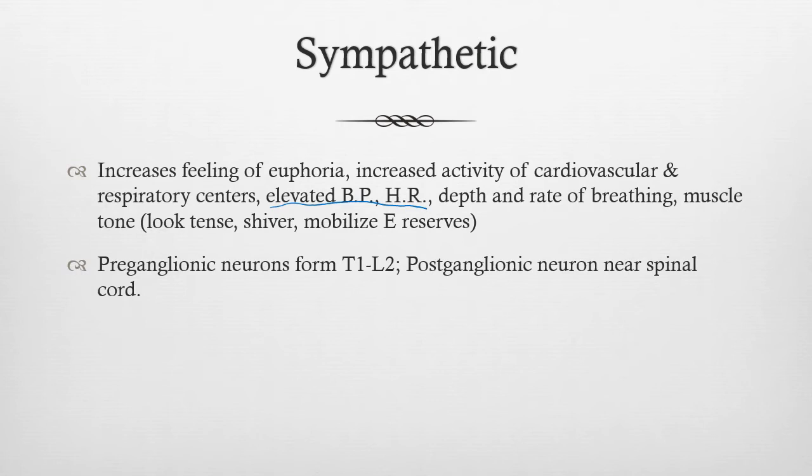All of those respiratory airways are going to dilate, get as much air in as possible. The pupils are going to now dilate, and so they're going to open up to try and get in as much information as possible into the body itself. Our skeletal muscles are going to become tense. Depending upon what's happening at the time, they may even start to shake because they're kind of on edge in a sense, and so they're primed and ready to go at that point.